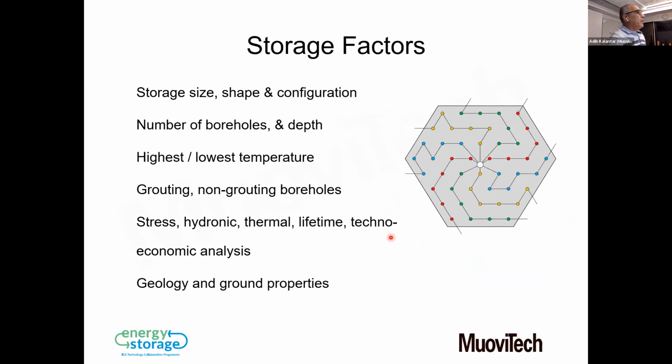But if we look at the storage itself, a little bit bigger picture of the combination of the different boreholes, then the size of the storage and also the shape. In many cases, we have a cylindrical shape for the borehole thermal energy storage, and also the configurations of how the boreholes are connected to each other. Usually, from the center of the storage up to the corner of the storage, we will have some kind of series connections, and then from the end of the storage, we will have some parallel connections into the technical room and the other connections.